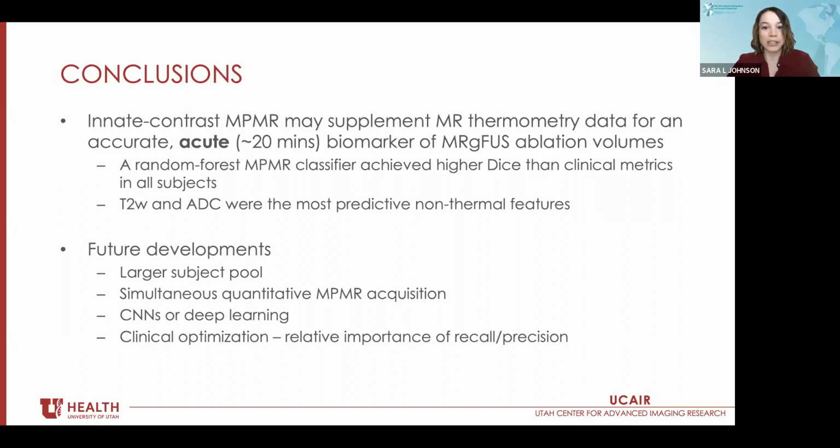There are many limitations that we would like to address in future work, including collecting a larger subject pool and acquiring high-quality quantitative MR data. We're also exploring deep learning with our larger data set. Finally, an important consideration for the future is which score to optimize on. We chose DICE, which equally prioritizes recall and precision, but the relative importance of these scores should be carefully considered for the treatment of breast cancer.